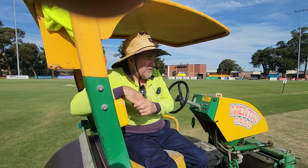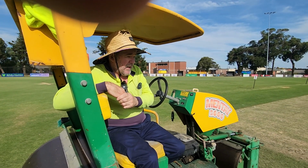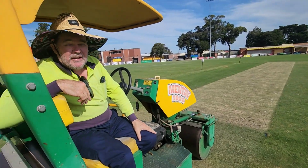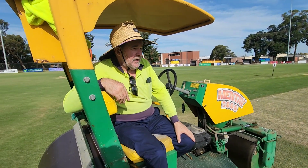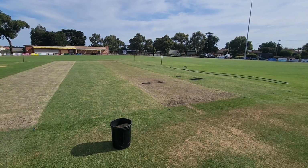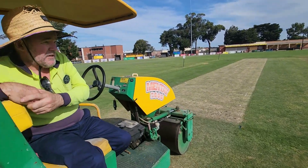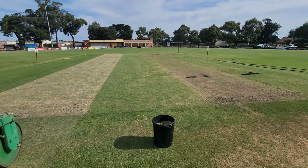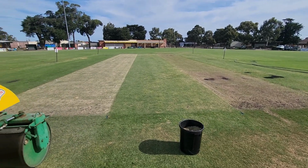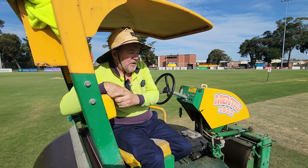We do have challenges with thatch in these tables because they get sodded every year. You can see with the far wicket there, that's the one we used first this year, and that was oversown. It wasn't sodded. And you can see how well that's come back, with the Santa Ana couch coming through. Admittedly, this year has been one of the best years we've had for a long while in regards to weather, and it's really helped the couch.